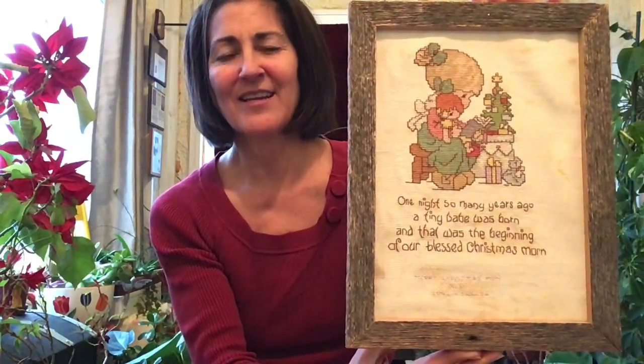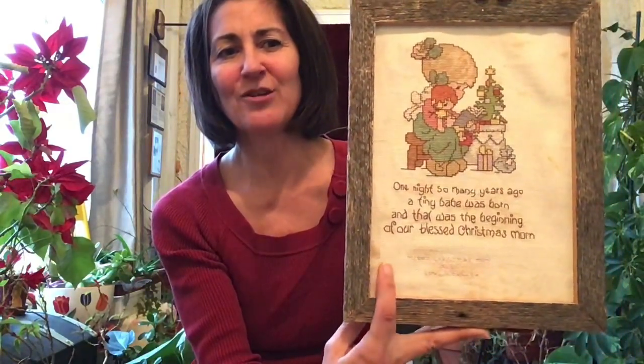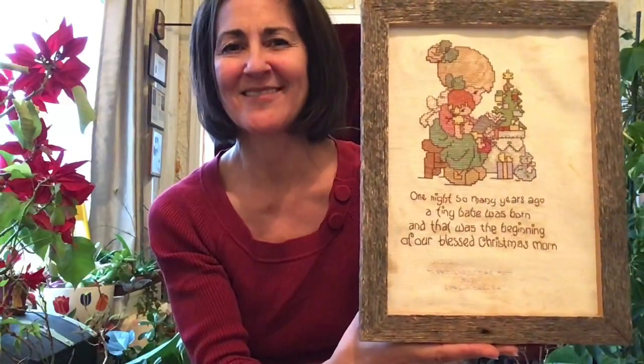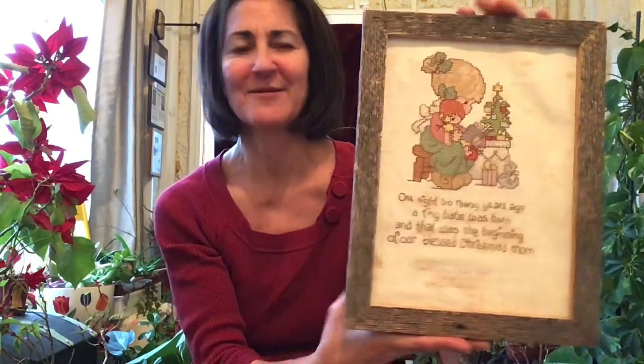This first project is very special to me. I actually made it for my mom in 1983 for Christmas, and my dad actually constructed the frame that it's in. This is an old Precious Moments. I do not know what the name of it is. And as you can see, I used a glue stick to adhere it, so there's a lot of brown marks on it, but I still love it. It's got a special place in my heart. Probably the first piece that I ever framed.